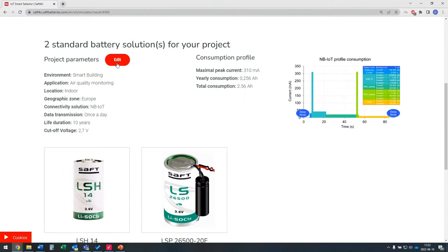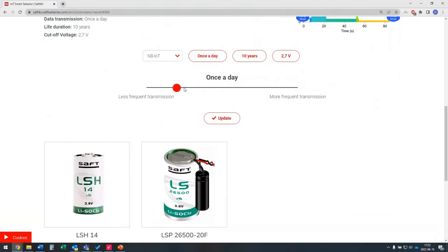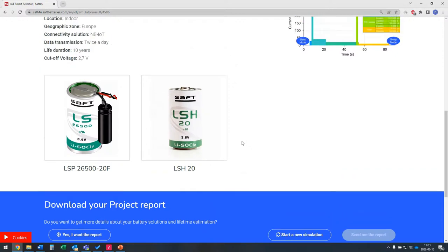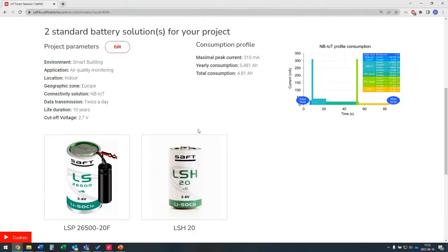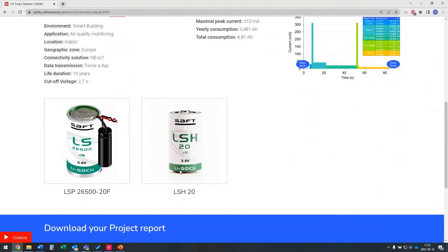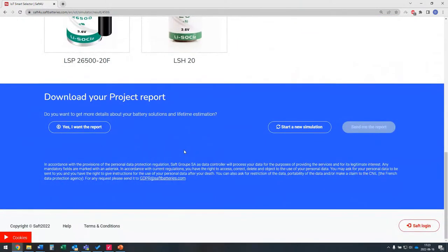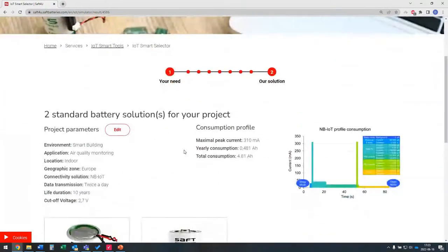And of course, this is something you could play around with. What would happen if instead of once per day, we were sending it twice per day? You would see that a much larger cell comes up here. So it's at least a tool that I think can help you get a feeling about which cell might be right for you. And then of course you might have to consider more parameters as well, but at least it gives the first flavor.